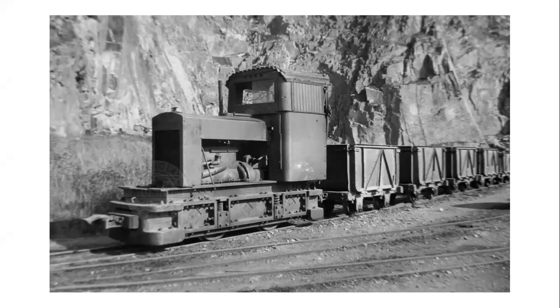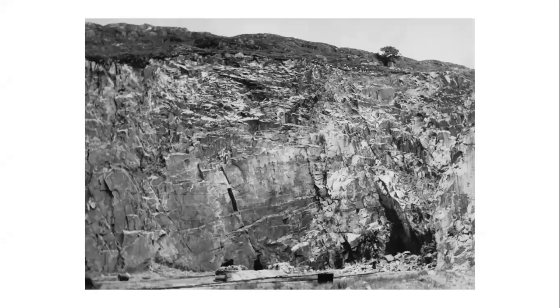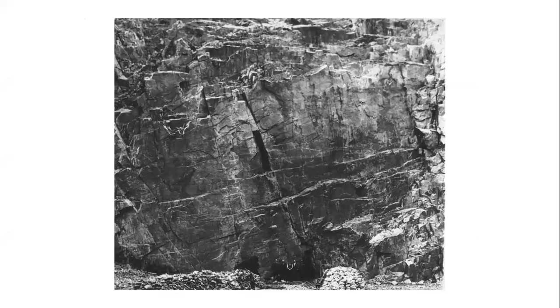Then in 1949, we jump forward to what they called the Big Blast. And this is a wide shot. And you can see just slightly left of center frame, there's an oblong black hole. And that fault line runs down to the quarry floor. So if we go in a bit, that's the hole. And you can start to see the scale because there's five guys standing at the bottom.